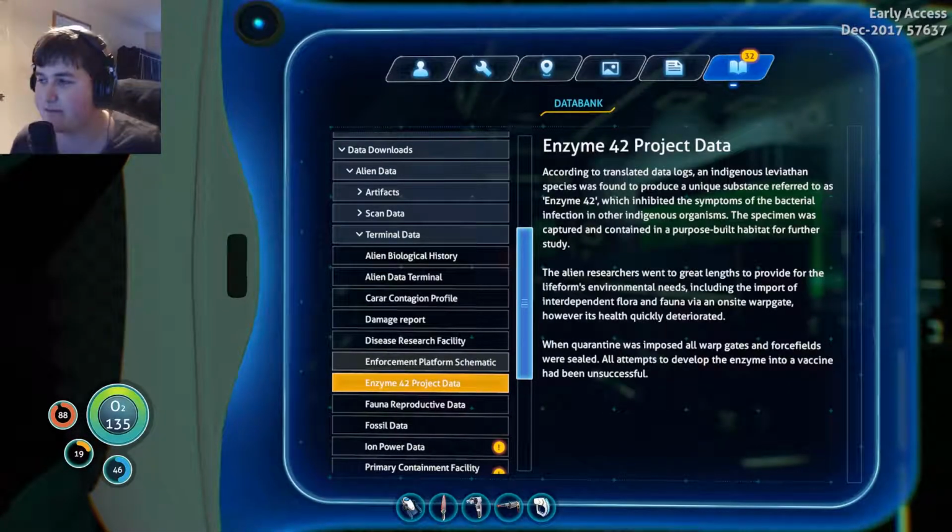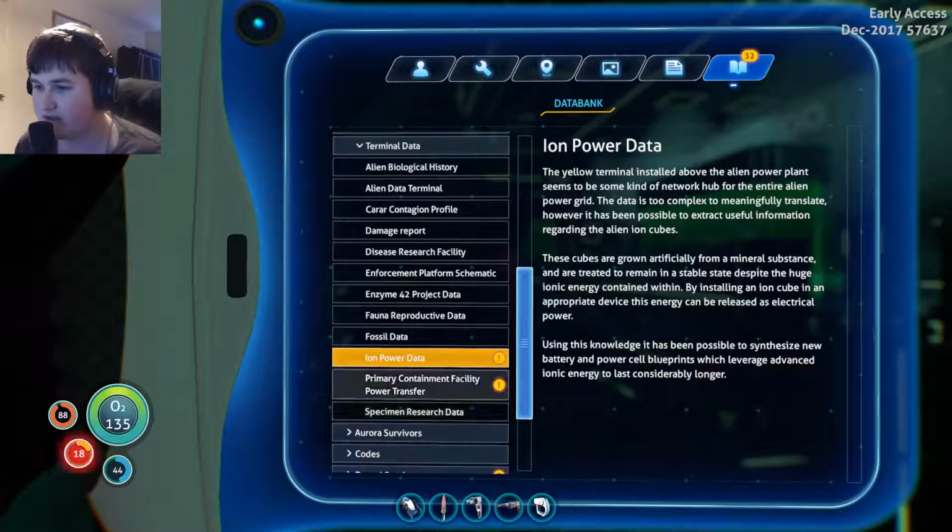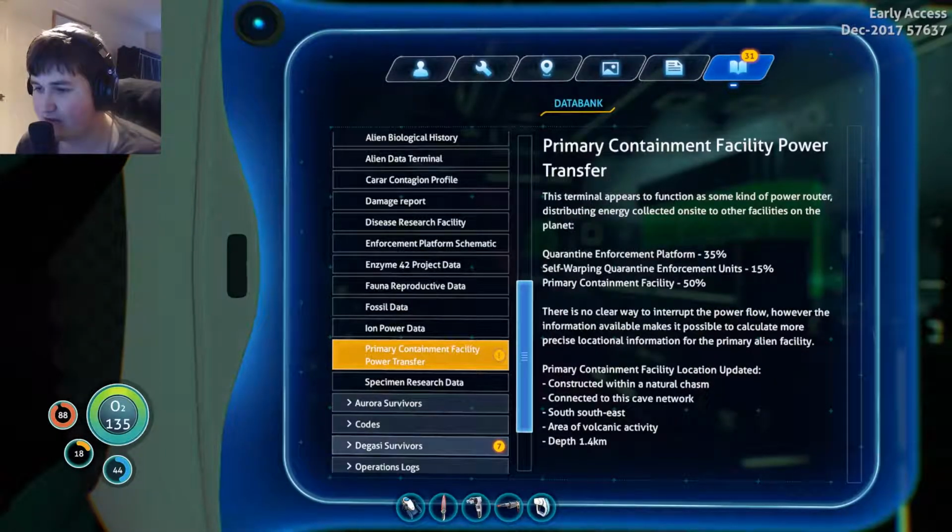Right, so this isn't the main base. This is just a containment base by the looks of it. The alien researchers went to great lengths to provide for the life form's environmental needs, including the import of interdependent flora and fauna via an on-site warp gate. However, its health quickly deteriorated. When quarantine was imposed, all warp gates and force fields were sealed. All attempts to develop the enzyme into a vaccine have been unsuccessful. Oh, that's good, isn't it? Don't need that, don't need that.